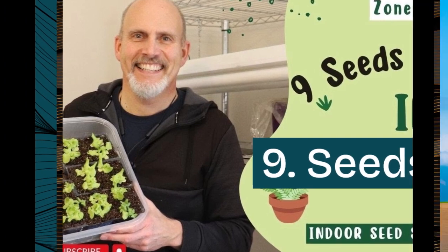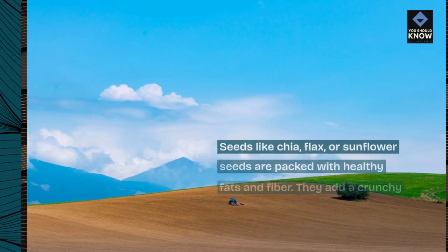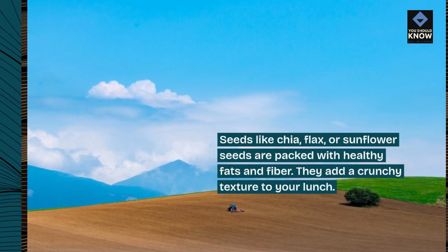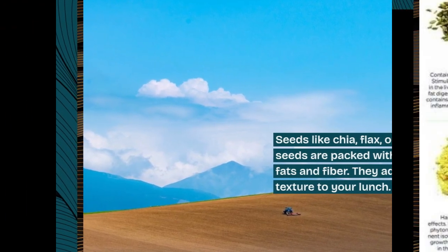9. Seeds. Seeds like chia, flax, or sunflower seeds are packed with healthy fats and fiber. They add a crunchy texture to your lunch.